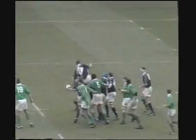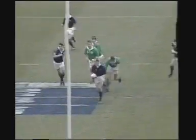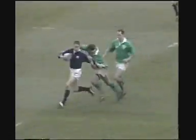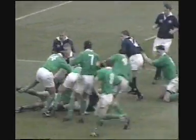Penalty for Ireland, but if we can see this wonderful break by Gregor Townsend, he basically takes on his man. Humphreys takes a dummy, Ward misses him. Now he pops that past it, but who's going to catch him? Who do you think so far? Forward of the match in my book, Dana Quinnigan. What pace.